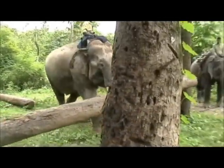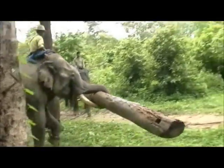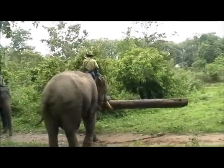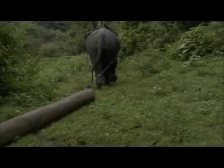Watch how the elephant navigates this tight space between these two trees better than any forklift could do. As he moves the log to a dragging trail where another elephant will pull it down to the river to a waiting raft.